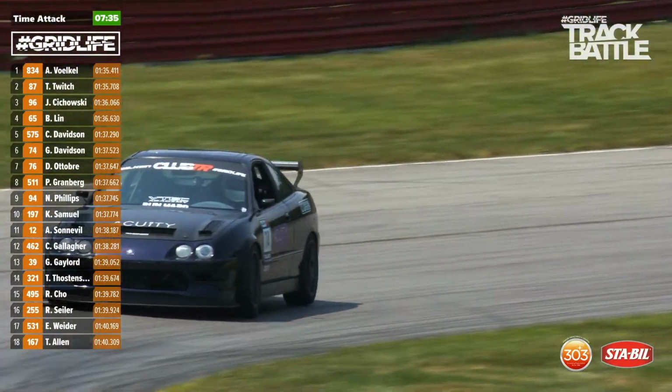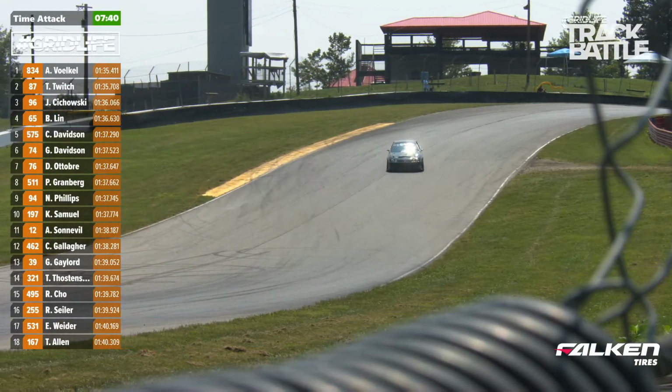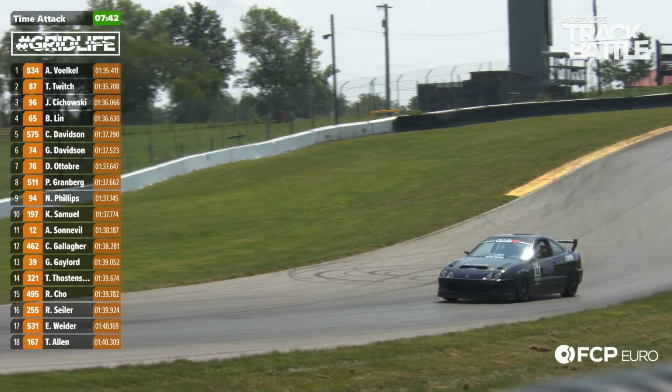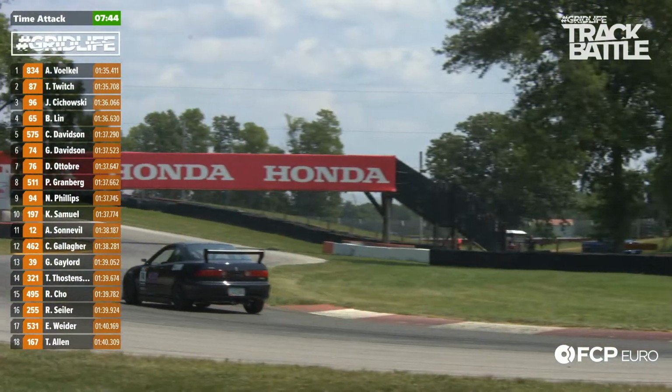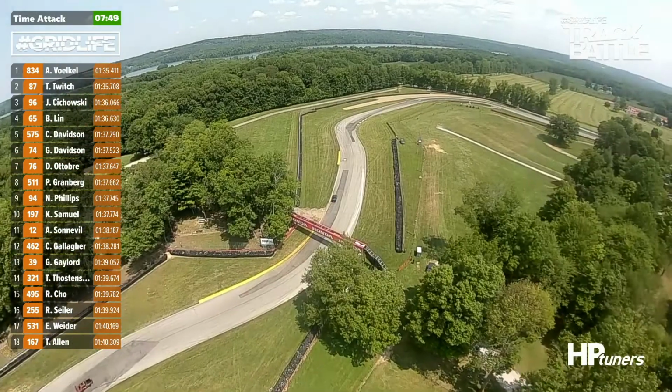Good look here at Davis. And by the way, Tchaikovsky, who sits third right now in the overall order in the class, running an unlimited Miata, having a pretty good run as well. That car LS swapped, quite the machine.